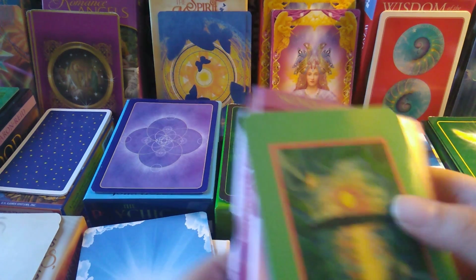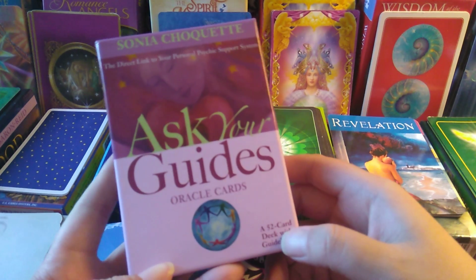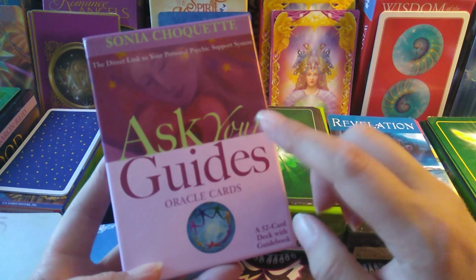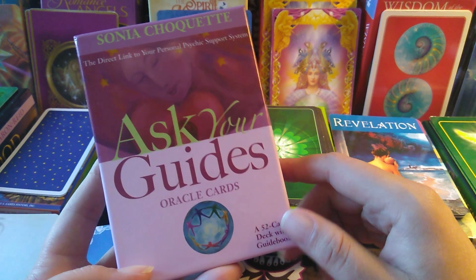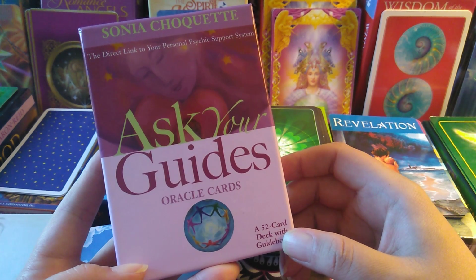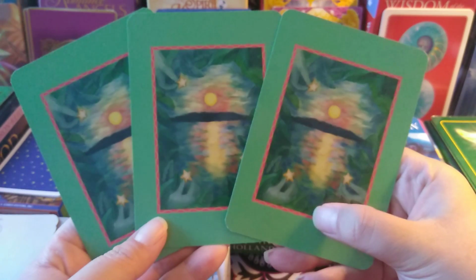Sonia Choquette. I think that's how you say your name. I've always struggled with her name. It's complicated. Anyways, Ask Your Angels. She has a lot of great decks out there, guys, including books and stuff like that. This is what the front of her Ask Your Angels Oracle box looks like. This is the back of those cards, okay?